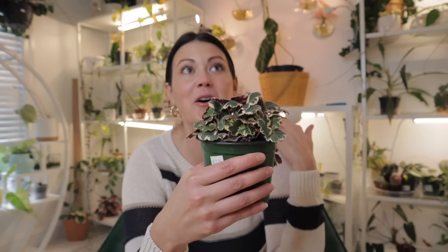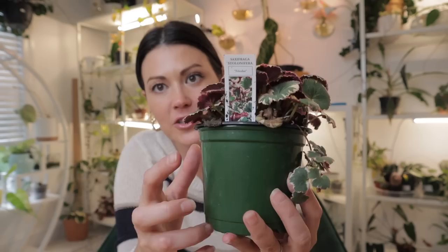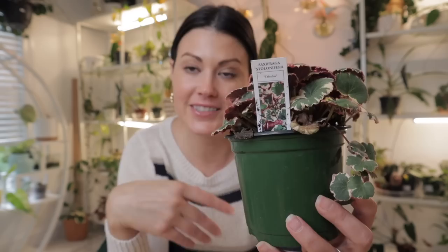So when I saw this one, I was like, oh my gosh, this is meant to be. I've been wanting one of these. So this one was only $7.95. They had the big hanging baskets as well for $16.95 if you want a bigger plant. So you normally see just the solid green strawberry begonias, which are absolutely beautiful. They're not actually begonias. They are a saxifraga. Here's the name right here, and this one says it's called tricolor. So, variegated tricolor, and it's so beautiful.